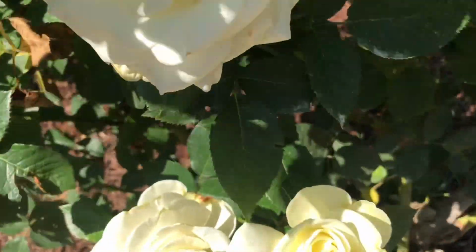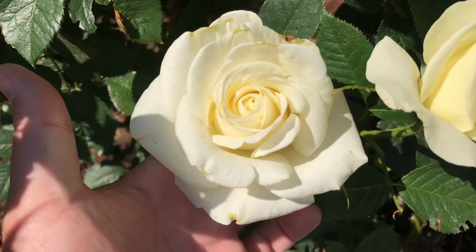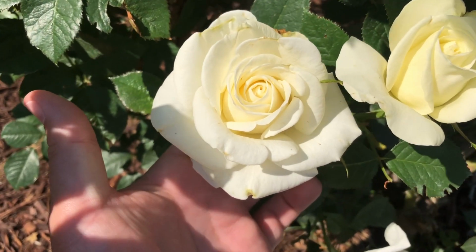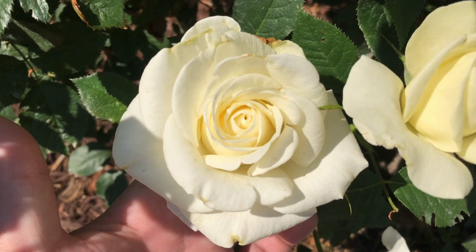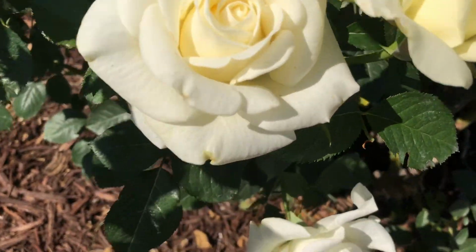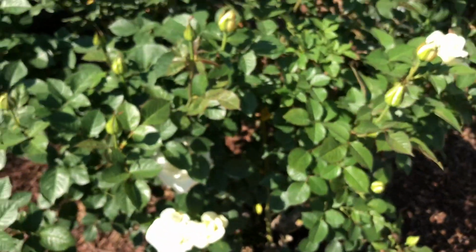But what they have is very good vase life usually, and they take a while to open, and they have this pinpoint center. So this is a white with a slight hint of yellow. Very nice rose. Again, most of the hybrid teas I grow, I've got 40 hybrid teas, are for rose shows, and I'm looking for those centers. And Randy Scott is definitely one of the top roses for exhibition. Really nice one. A little harder to get.